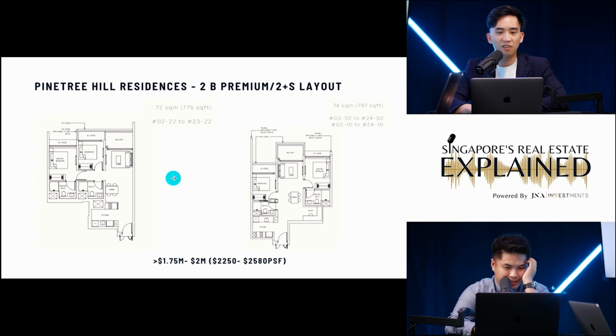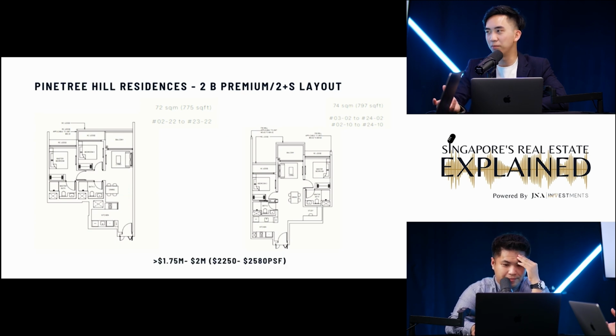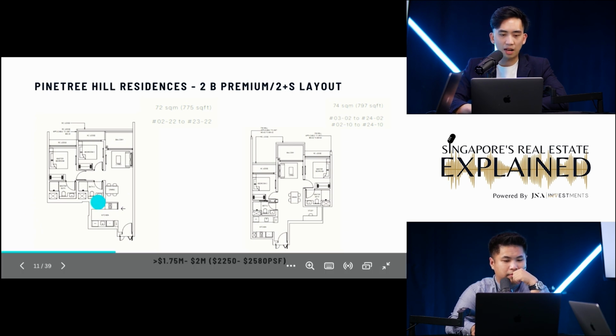Okay. Now let's take a look at the second bedroom premium and 2+ study layout. Wow, you can see it's a big living area. The master bedroom is also bigger, and it's 775 square feet. Quite rare to find this kind of 2-bedroom premium layout, as a lot of them are only going at 700 plus, low 700. And it comes with an enclosed kitchen, a bigger kitchen in fact.